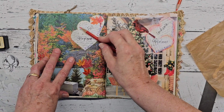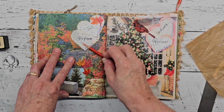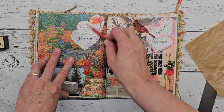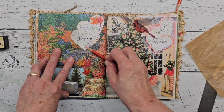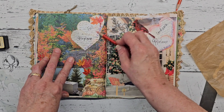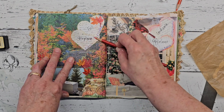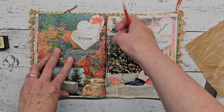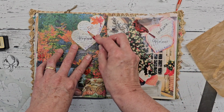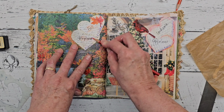I'm going to go ahead and put a little bit of color on these hearts as well. Just blend in a little bit of orange. There. Maybe even highlight the words a little bit with the orange.